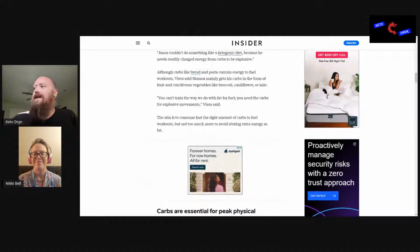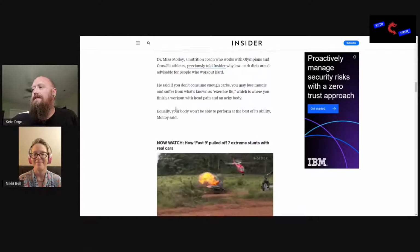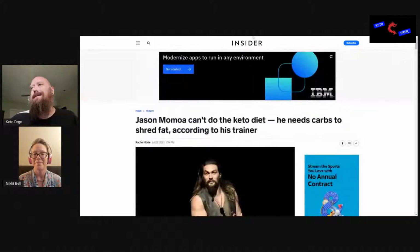So yeah, it's funny, and everything that I'm reading in this is pretty much saying that he does actually use a keto diet, just because he's burning so many calories and using so much energy all at once. He burns through all the carbs that he's eating to keep him in ketosis, to keep him in fat loss, right? Yep. And I mean, this is from Insider.